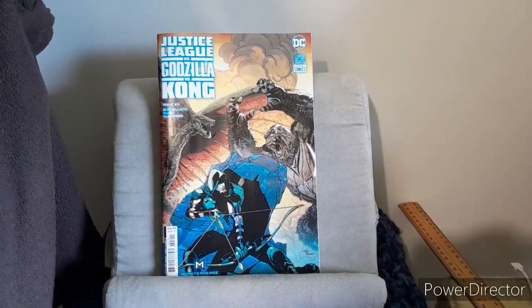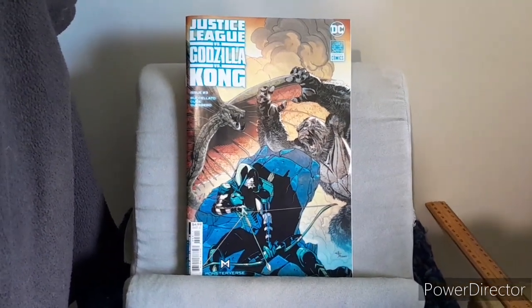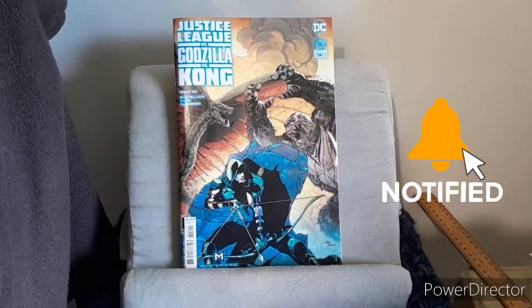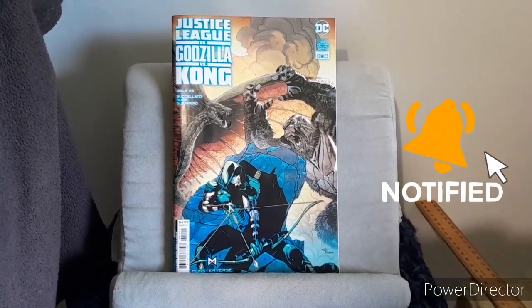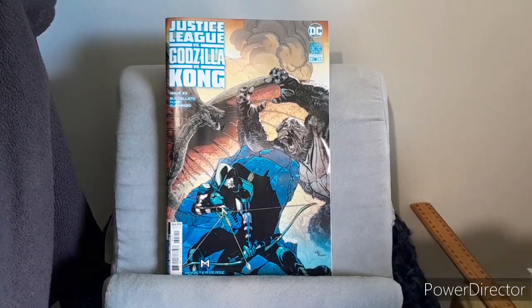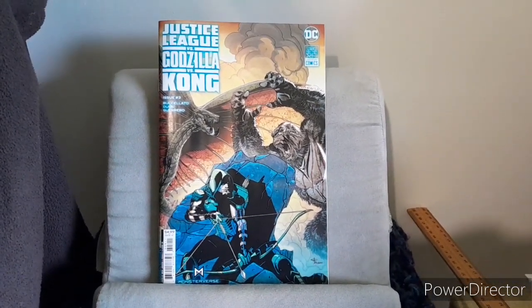So, the first one I'll be reviewing will be this one, the Justice League versus Godzilla and Kong. Moving into the area of the cover, does this cover in any way, shape or form connect to something that is happening inside with the story? Sure enough it does, to which I give an 8 out of 10.